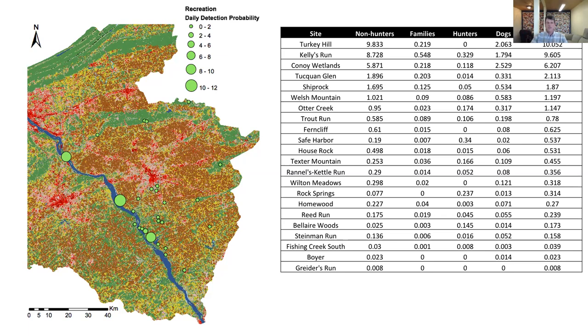The places that it's clear that people like to visit are Turkey Hill Trail, Conoy Wetlands, and Kelly's Run. The Tucquan numbers are a little bit lower than we expected, and some of that is because these are grouped across site, and we often spread our Tucquan cameras across parts of the preserve that people don't generally visit. And so in order to provide useful information to the Conservancy, we're going to break this down by camera basis so that the parts of Tucquan that people do visit will certainly have levels of visitation that are similar to some of these other sites.